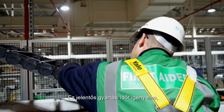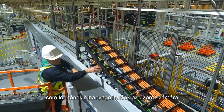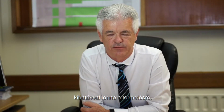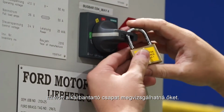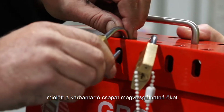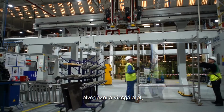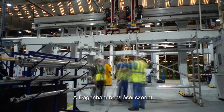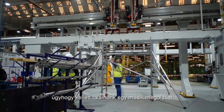This would take a considerable amount of production time, and the cost involved would be considerable to the plants. To carry out this type of inspection would have an impact on production. We would have to stop, isolate the gantries before our maintenance teams could inspect. We would have to erect scaffold, do the inspection, and then remove the scaffold before we could restart production. Dagenham Engine Plant estimated it would take up to 15 days to complete. So we needed to find a different way.